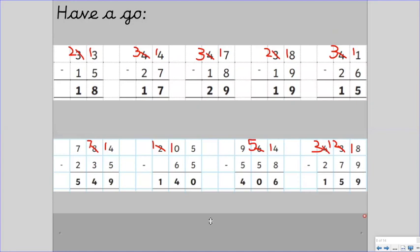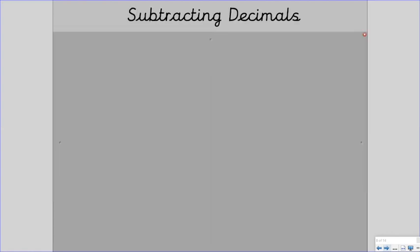How did you get on? Hopefully you're still with me because I'm going to ramp it up and we're going to get slightly harder now. So let's move on to subtracting decimals.